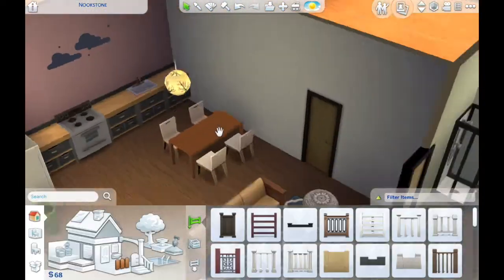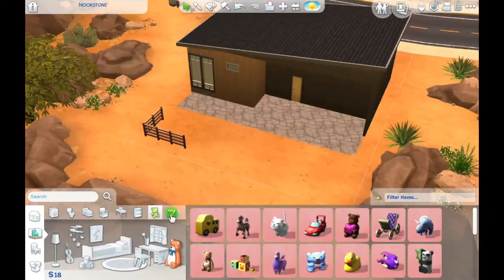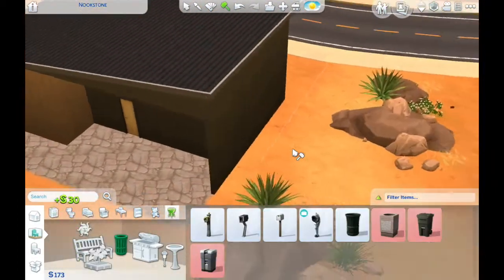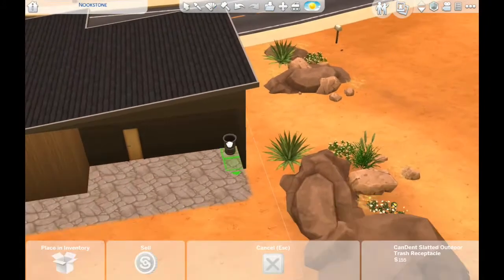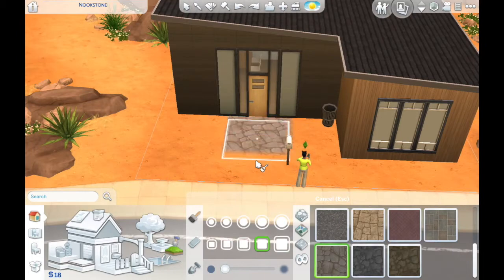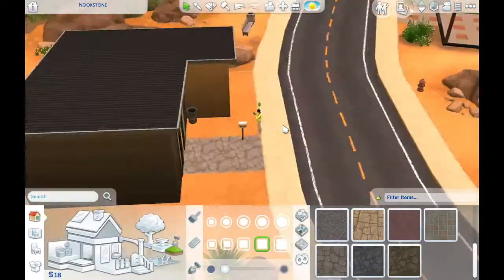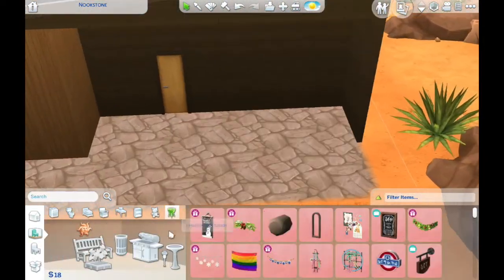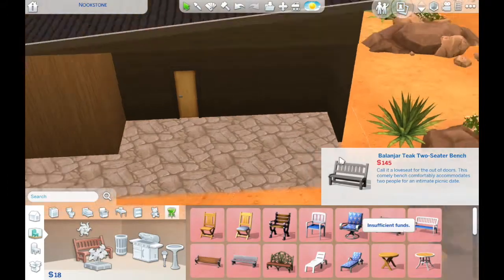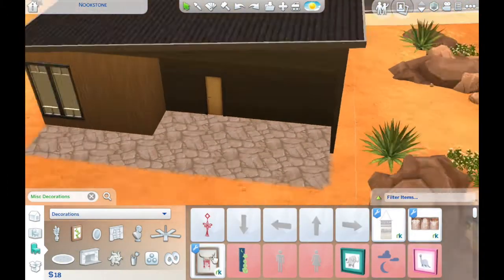Fencing is so expensive, I just wanted to add a tiny little bit just to mark out where the garden ends, just to make it feel bigger, because otherwise it just feels like that terrain painted area is all there is. But it just took too much out of the budget. And then I had 18 simoleons left to decorate the entire outdoors. Not a great situation.